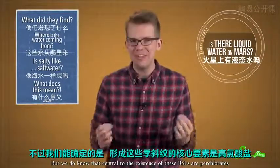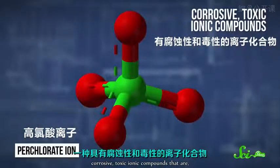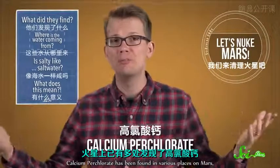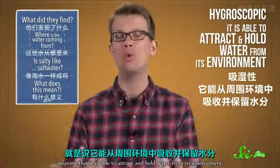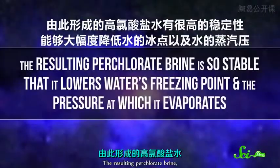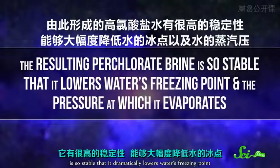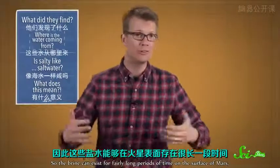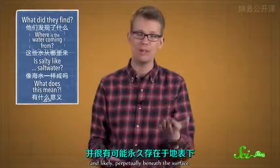But we do know that central to the existence of these RSLs are perchlorates, corrosive, toxic ionic compounds that are troublingly abundant on Mars. Calcium perchlorate has been found in various places on Mars and is super hygroscopic, meaning that it's able to attract and hold water from its environment. The resulting perchlorate brine, also called a hydrated salt, is so stable that it dramatically lowers water's freezing point and the pressure at which it evaporates, so the brine can exist for fairly long periods of time on the surface of Mars, and likely perpetually beneath the surface.